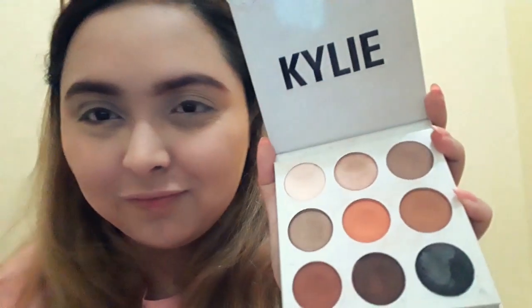Okay, next is I'm gonna grab my Kylie eyeshadow. So this is the bronze palette. This is one of the best investments that I got. I bought this for around $3.5. I'm gonna mix Citrine and Tiger Eye.